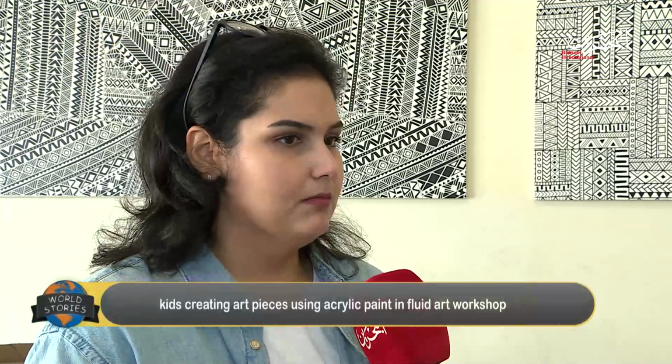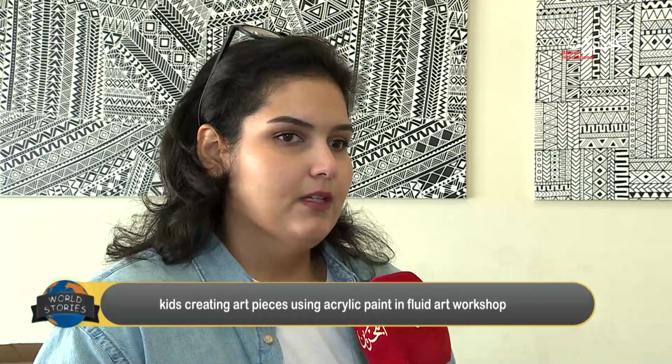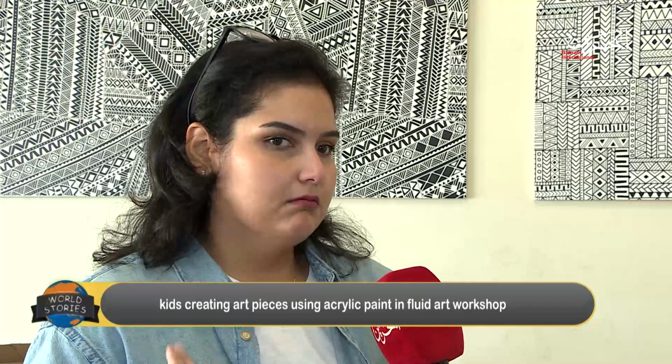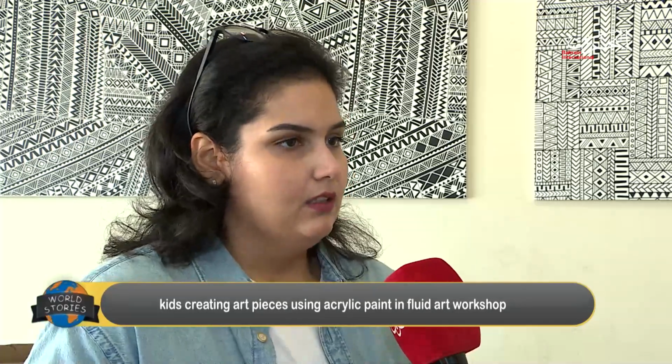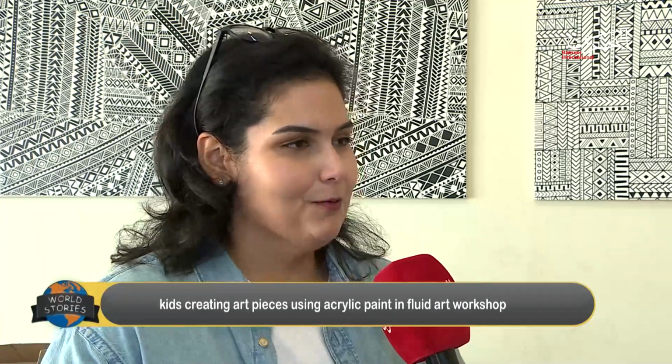They will learn how they play with the colors and how they will give us some texture, some effect, like ocean effect. And as we can say, they will learn a new thing in art. This is kind of old, but new in our Bahraini culture, this kind of art, and I hope they will enjoy.